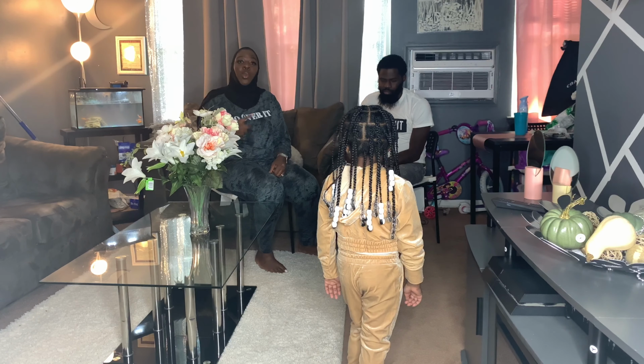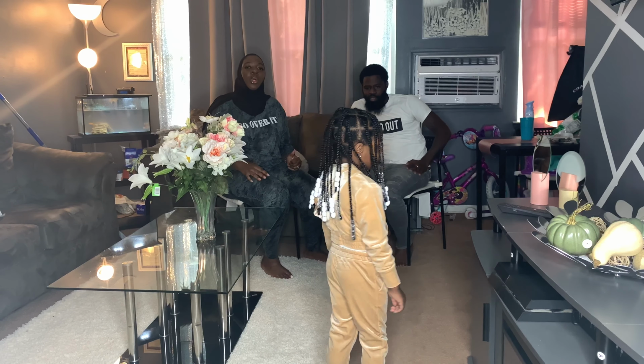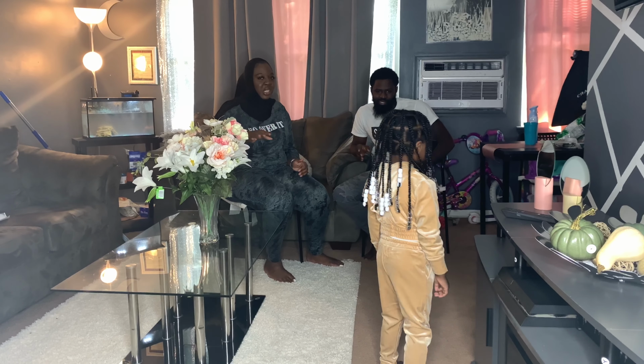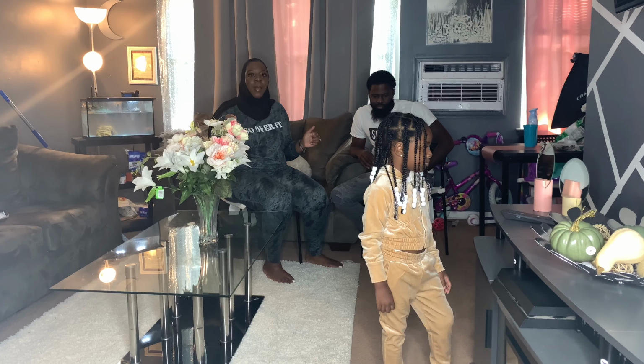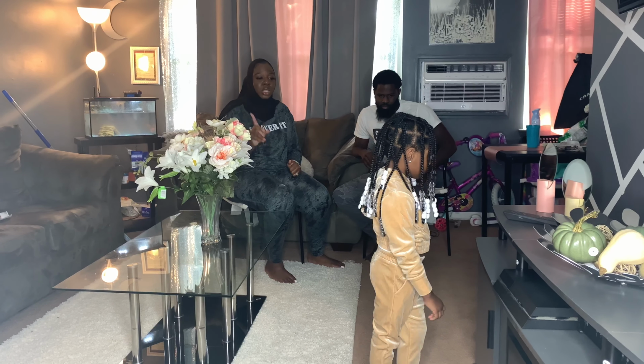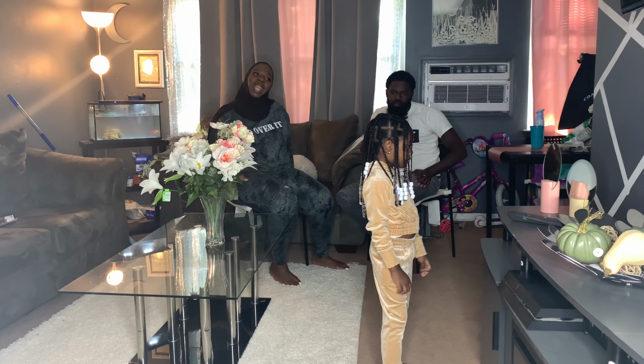Yeah, this is cute also, but it needs a shirt under it so that her stomach don't show. Yeah, they try to make it look exactly like adult clothes. Fashion Nova tries to make everything like mini adult clothes to fit little girls. But this style is cute. I love the sweatsuit, but she's wearing a shirt under it, definitely. All right, next outfit. Come on, Stank.